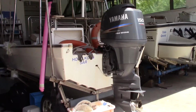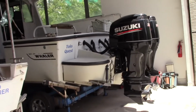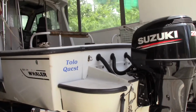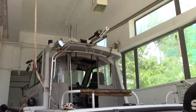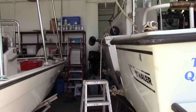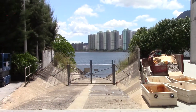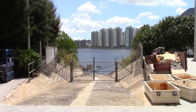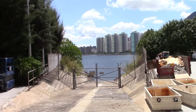Okay, so these are the boats that they have with outboard engines. And these two vessels are mainly for outings and diving teams and also different research teams rely on this facility to go out to the Tolo Harbor, even to Dongpingzhou, and also even more far away from the Marine Science Research Lab.